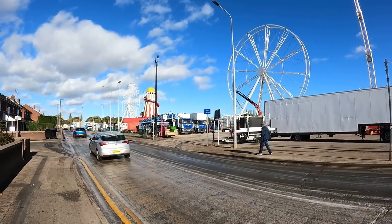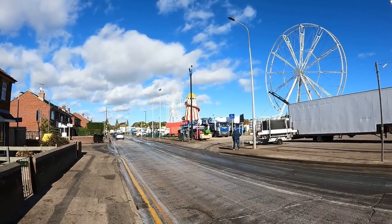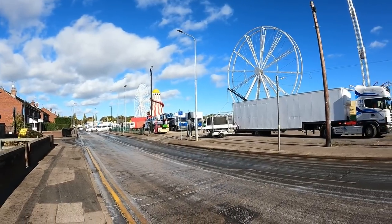And still left remaining are quite a lot of rides. I would probably say 40% of the rides have now left. Some of them are still yet to be pulled down. I've noticed Crash Test is still standing.